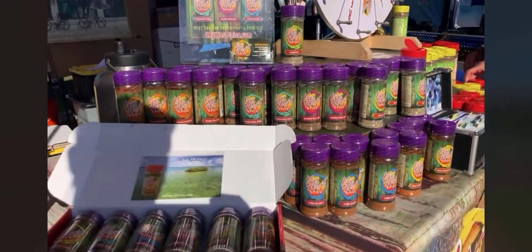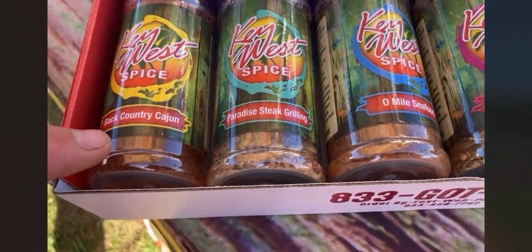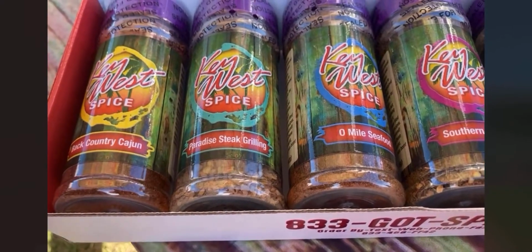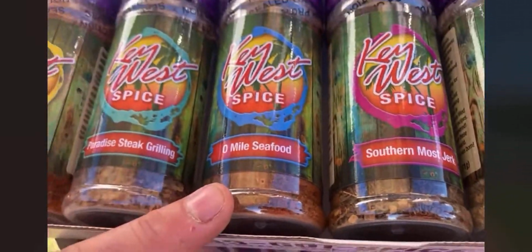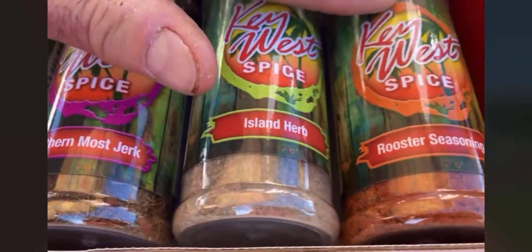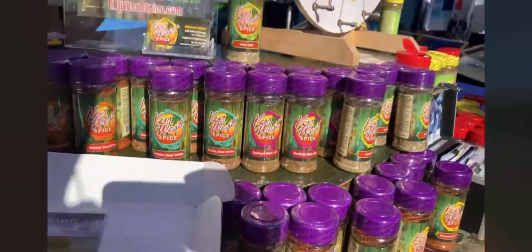Top sellers, which are used in most of the bigger restaurants down here for blackening, would be our Backcountry Cajun, used for blackening primarily in all the bigger restaurants here in the Florida Keys. We do a great jerk seasoning as well. Oh, awesome. Seafood seasoning is used in a lot of restaurants here for their shrimp. We have a Paradise Steak for steak grilling. Island Herb is a salt-free, sugar-free, and a Rooster is a buffalo wing seasoning for you chicken fanatics. Oh man, so you got it all covered.